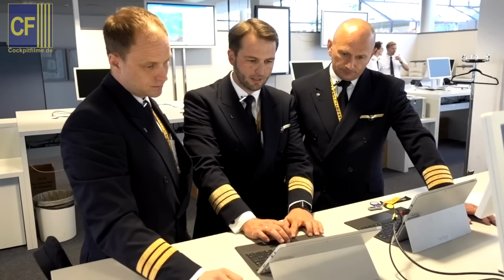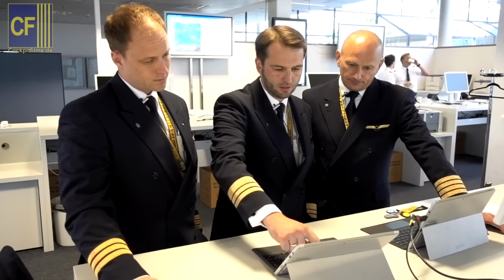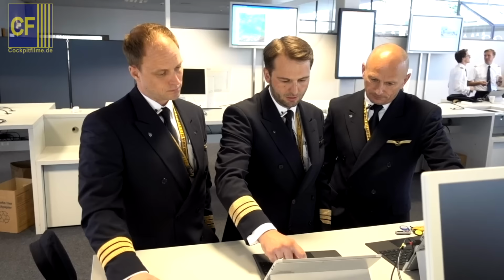LH 714 today on the 350, X India. We will be 40 minutes at schedule. Cruising there will be level 390, then 410, which is pretty high, but normal on the 350. We have 10 hours and 10 minutes flight time, and remaining fuel of 5.7 tons at Tokyo Haneda, which is not that much. The alternate is Tokyo Narita.